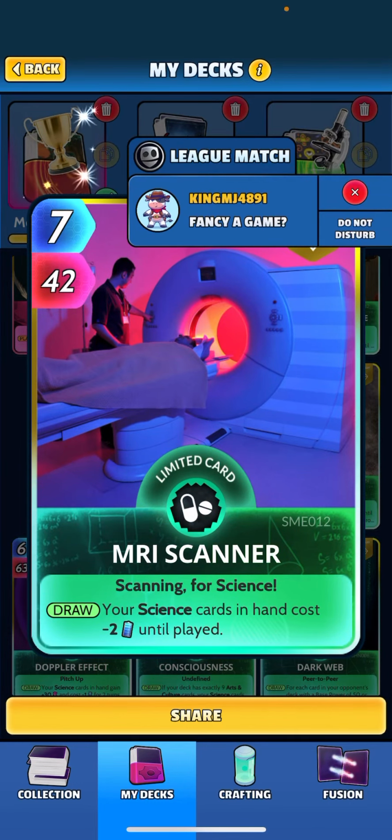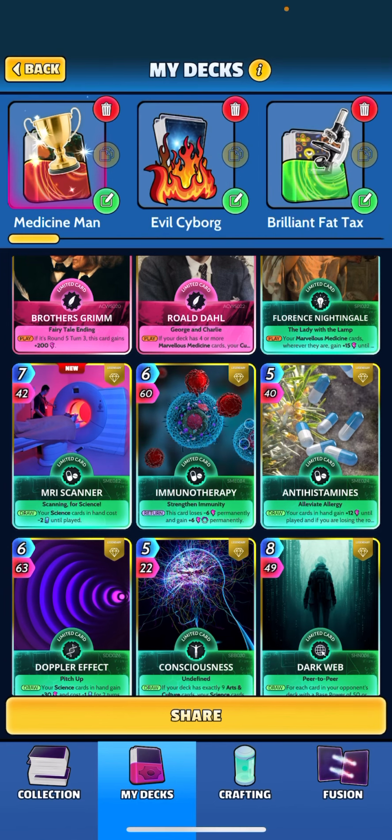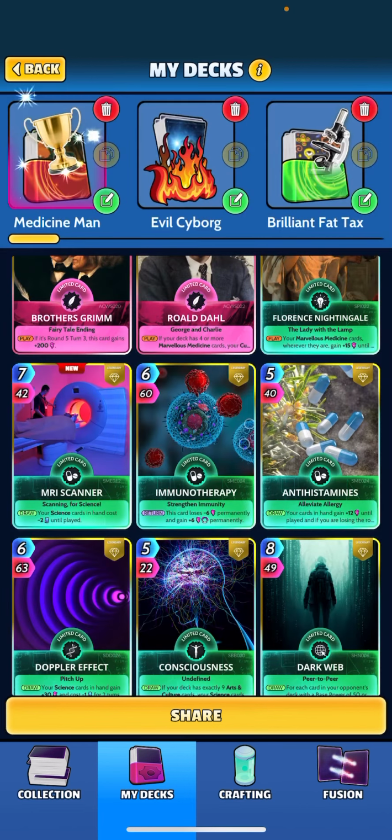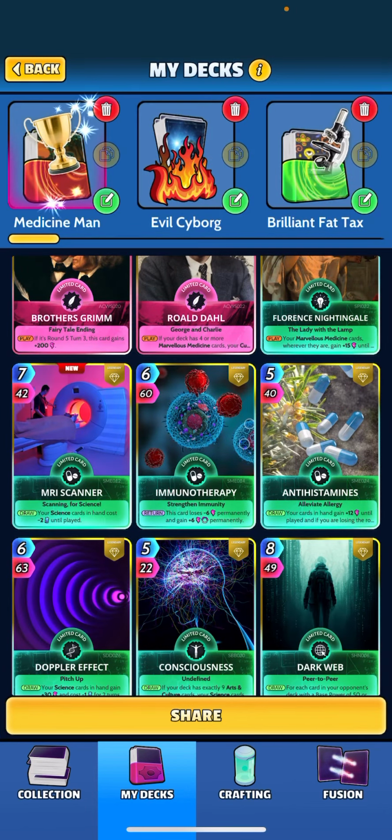We've got MRI Scanner. It's going to reduce the cost of our Science cards by 2 in hand until played. And basically just a nice help on our energy here. We've got Immunotherapy, which is pretty decent. When returned, this card loses 6 permanently, but you're going to gain 6 permanently back basically every turn. So that's pretty nice. And it is getting hit by Dark Web, so you're not noticing when you're losing the 6.